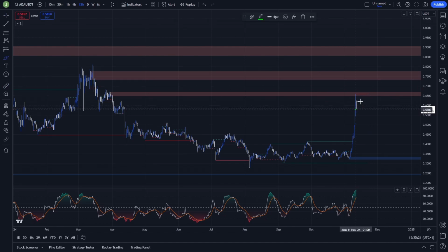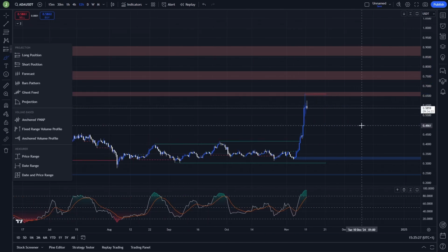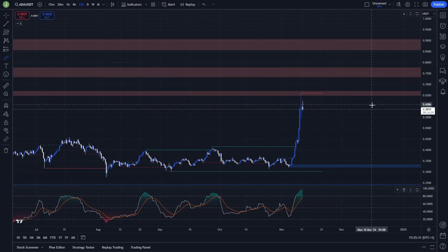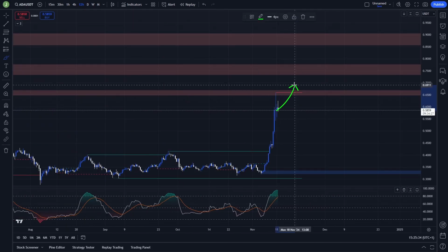So if there will be a breakout with a support confirmation, I expect another pump here, which can lead into a long trade. Definitely wait here for that support confirmation and do not buy the breakout itself, because if there is just a breakout without the support confirmation, it will most likely be a fake out, which means that the price will continue down.